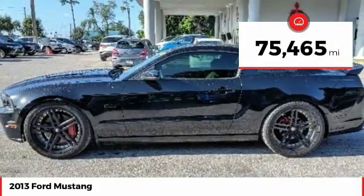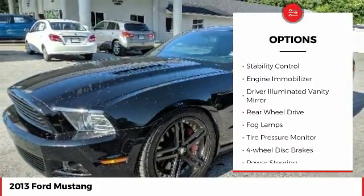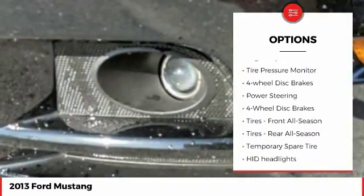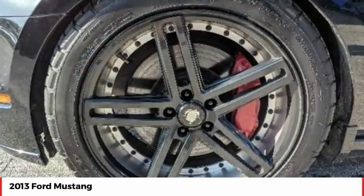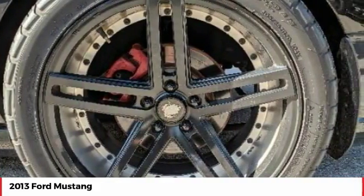Here are some of this vehicle's great options: aluminum wheels, rear spoiler, traction control, stability control, engine immobilizer, driver illuminated vanity mirror, rear wheel drive, fog lamps, tire pressure monitor, four-wheel disc brakes. This beauty will make even your house keys jealous. Drive it today.